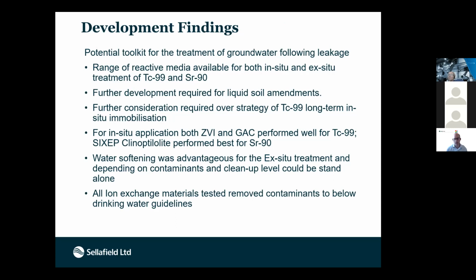We used these findings to start underpinning our risk management plan. We felt confident enough from this work that we could mitigate a leak. We were slightly concerned, from a strategic point of view, about immobilizing long-lived radionuclides in the ground using the in situ techniques. That led us to think that we may struggle to ultimately clean up the site at the end of the day if we were immobilizing large quantities of technetium very deep into the ground. The likelihood is we'd have to find a way of remediating that later on.